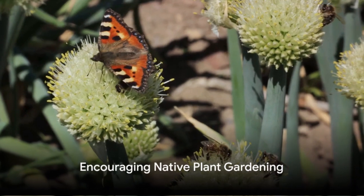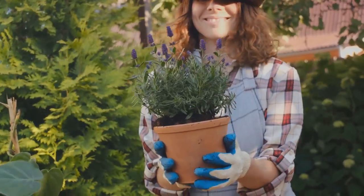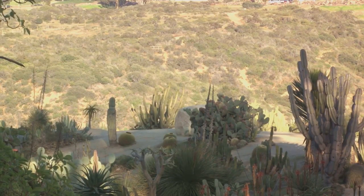So how can you play a part in supporting these essential creatures? One fantastic way is by incorporating native plants into your garden. These plants come with a host of benefits. They're typically low maintenance, often drought-resistant, and crucially, they provide a haven for local wildlife.